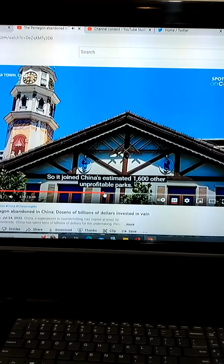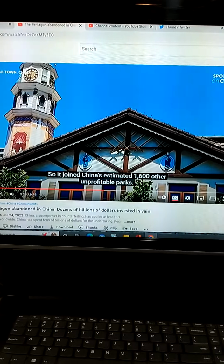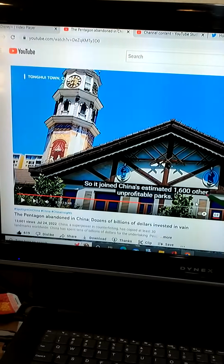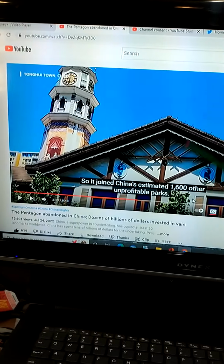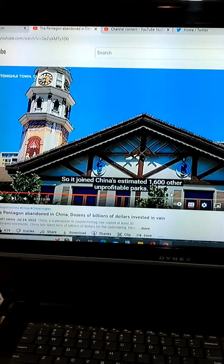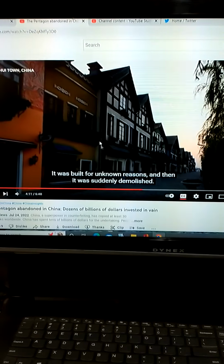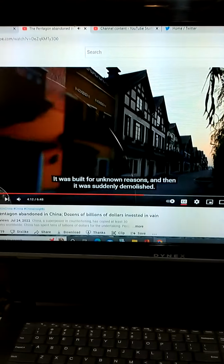Hold on a second. So it joined China's estimated 1,600 other unprofitable parks. This one didn't even take off. And then there's this one right here. And then it was suddenly demolished.